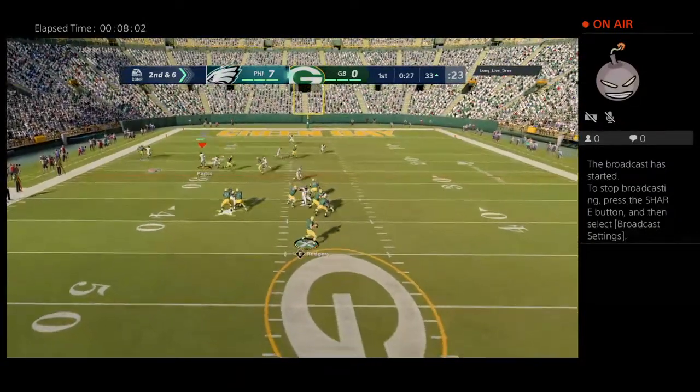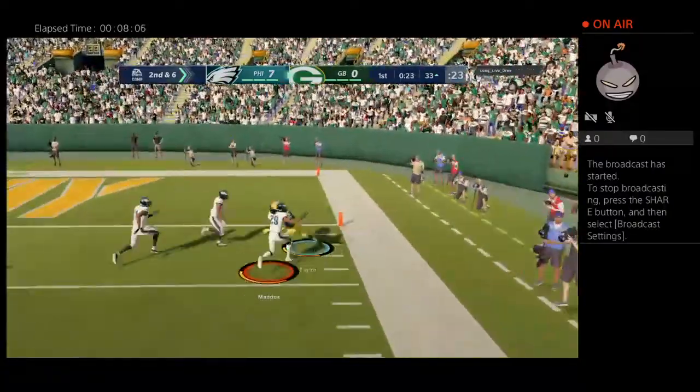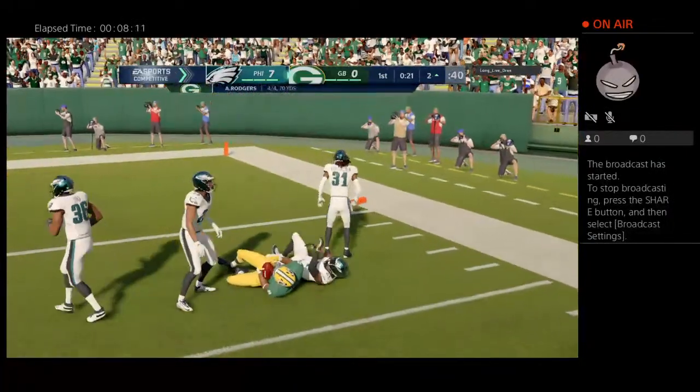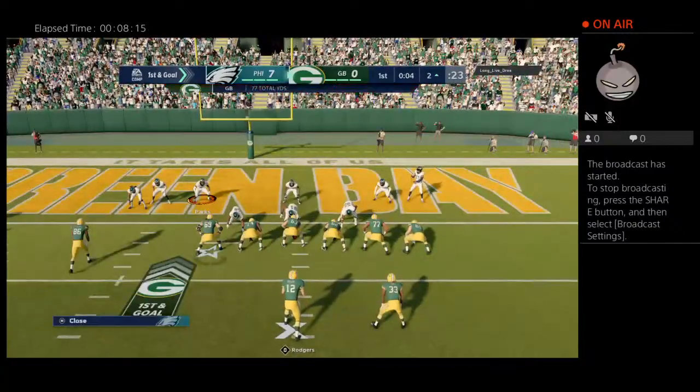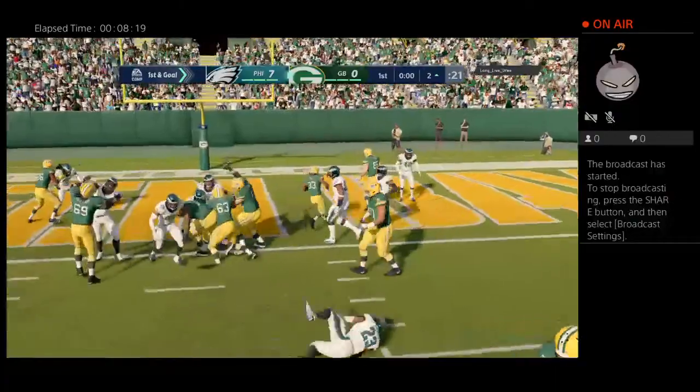Now Rodgers. He gets this into the hands of Taylor. And they are able to stop him, but he does take it all the way to the 2. That goes for a gain of 31. 1st and goal. They'll try and run it in with Jones.